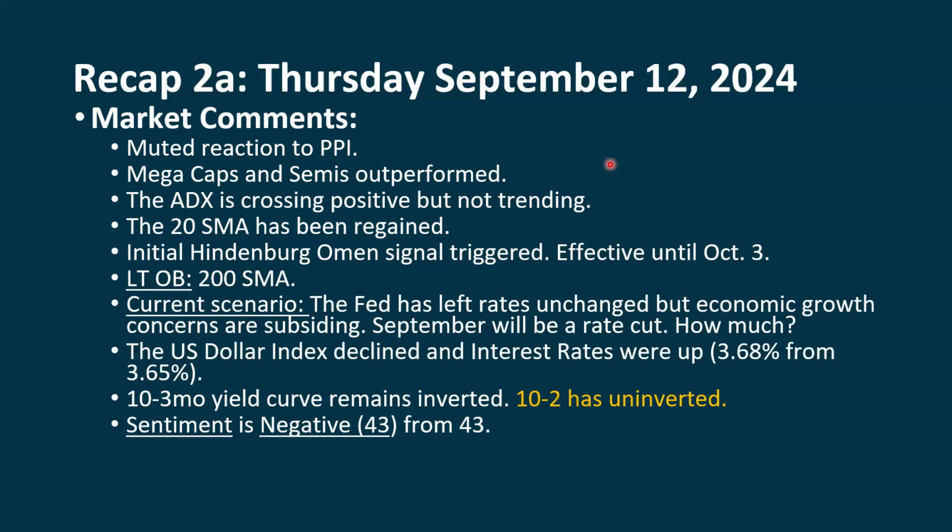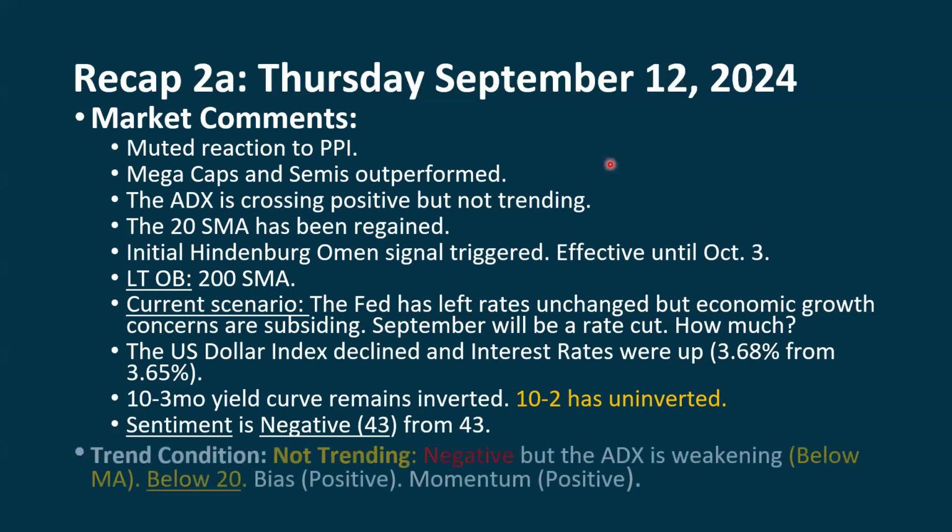But we're still negative at 43. We're getting close to that neutral area where we had been at 43 before. Here's where we're seeing some kind of flip-flopping and changing. We're not trending right now because we haven't crossed above 20 with the ADX. We crossed above, and now we went back down below it. We're kind of right on top of each other.